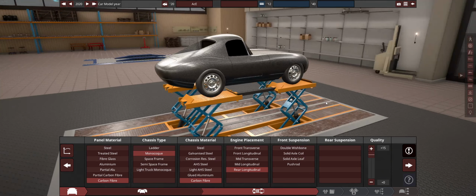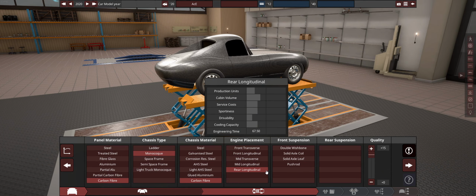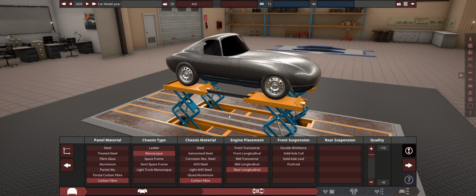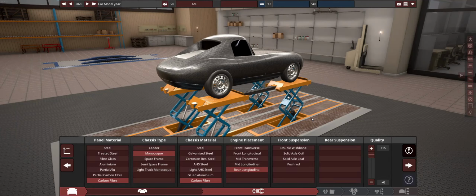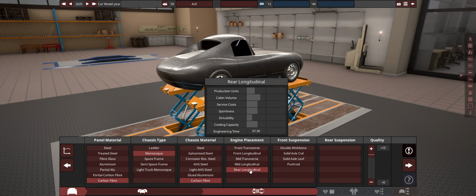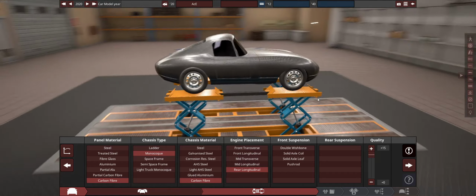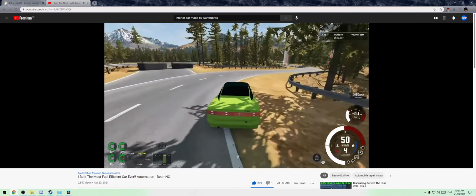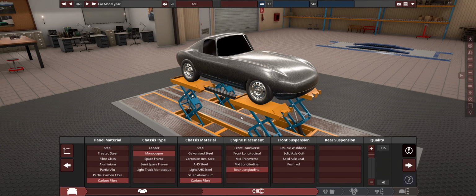Rear longitudinal. Now this is something that I was trying to hang away from for the longest time, because if you go front wheel drive with a front transverse, you do get quite good fuel efficiency and your handling is good. But with what we're doing, the highest mileage can be done with a rear engine, though unfortunately you have to do some suspension finagling to make it not terminally oversteer. It does have a bit of terminal oversteer. Yeah, just like he said.